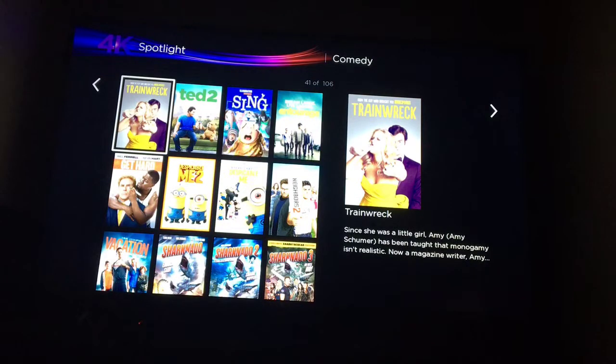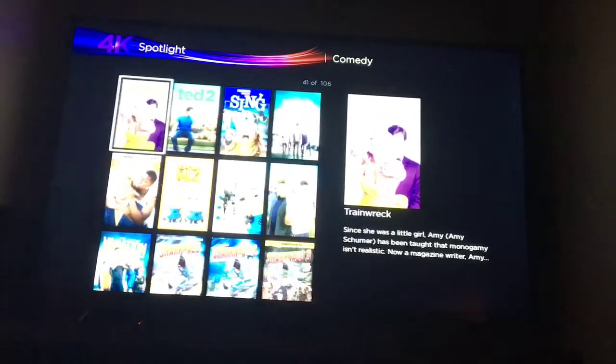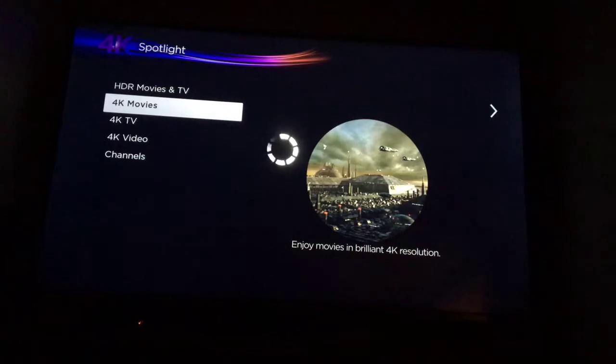What about the always funny Amy Schumer, Trainwreck? It's got to be a great movie. She's so funny. Open via Fandango Now app again. So I think that's just a guide. 4K Spotlight's going to be a guide to show you what's available in 4K resolution with the apps that you have. So let's move on. Let's go back to the home screen.